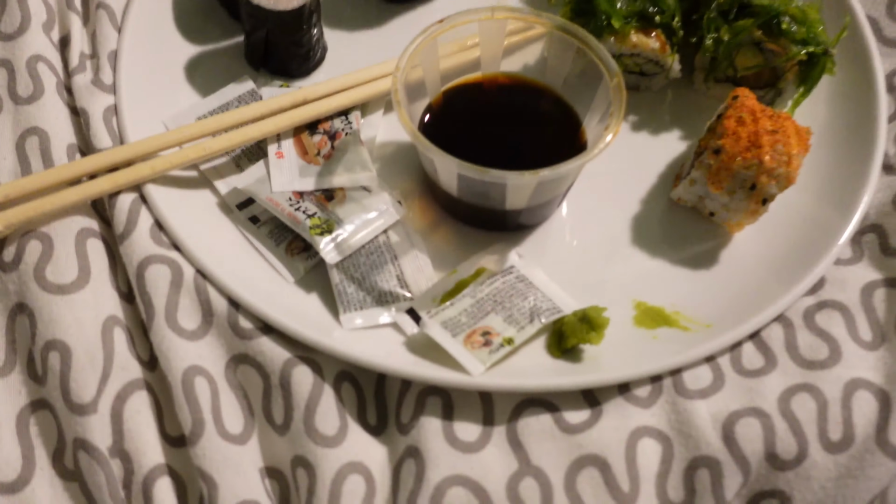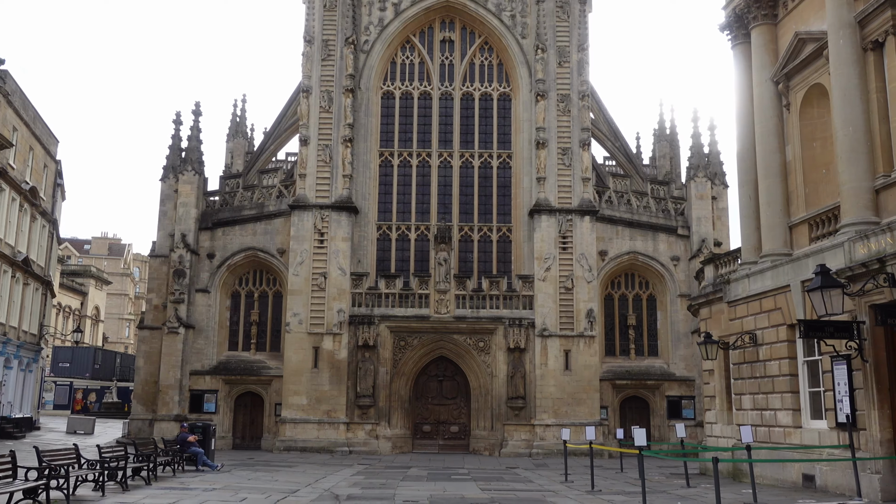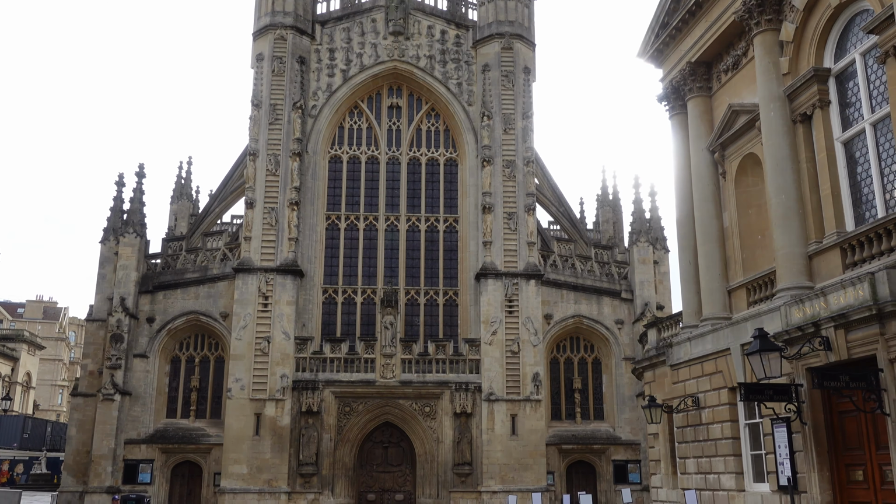Cheers. Good sushi. So we made it back this morning early. It's actually already 9:00 and there's still not many people here, but we came to get some photos at the church here in the center of Bath. It's super pretty.